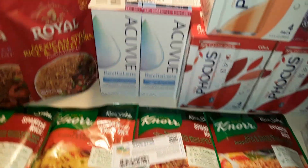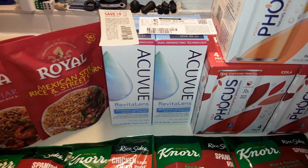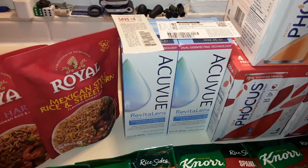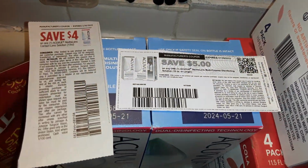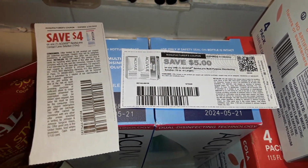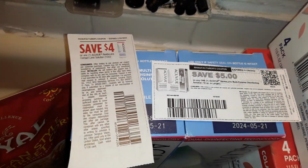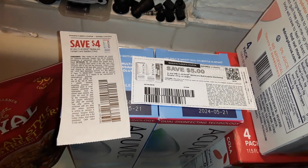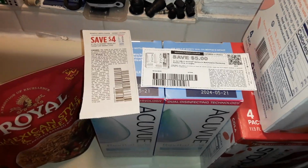Acuvue revitalens. These are regularly $10.49 each, so for 2 of them cost $20.98. They're BOGO, so you get 2 of them for $10.49, and there's a manufacturer printable. I got the link for that below, and it takes $5 off of each one. And if you can't print that, or if they say they only take 1 of them, then you can use one of these and one of these. That's from the January, I think, 16th. I got it below, whatever that's from.